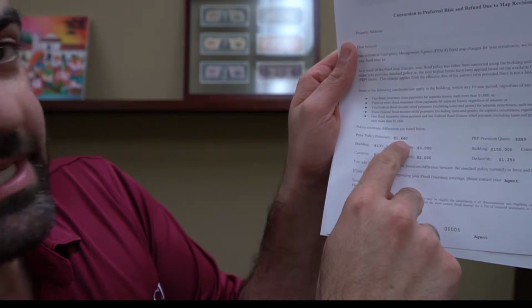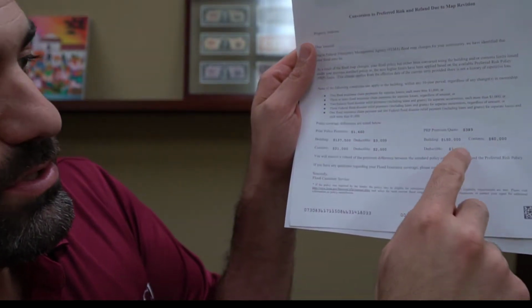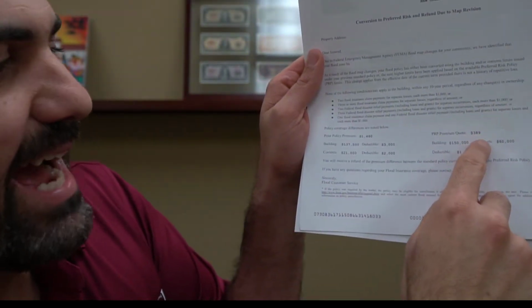However, they're also issuing a cancellation of your existing policies. If you get a cancellation notice in the mail of your standard policy, it's because they're going to be rewriting it or reissuing it in the preferred status. This particular policy went from $1,460 to $389. It's a significant drop in premium.